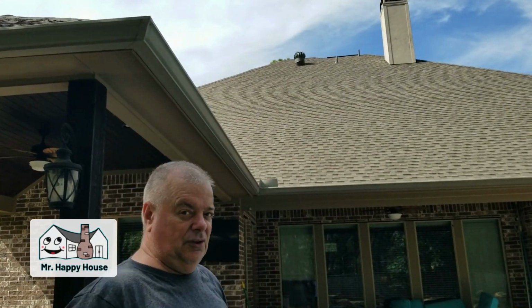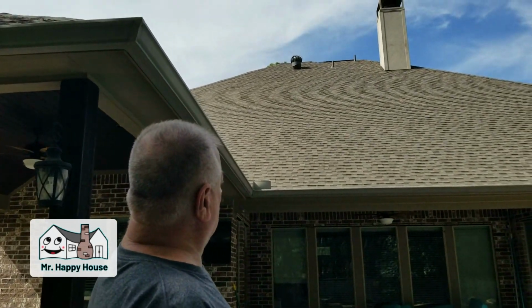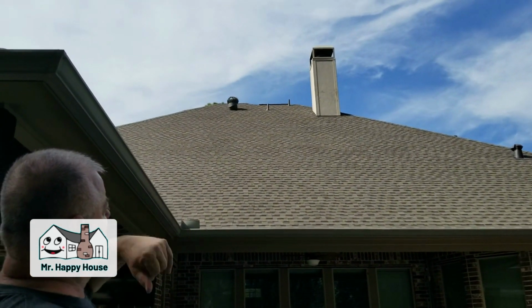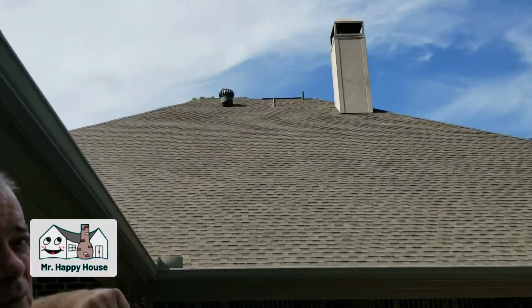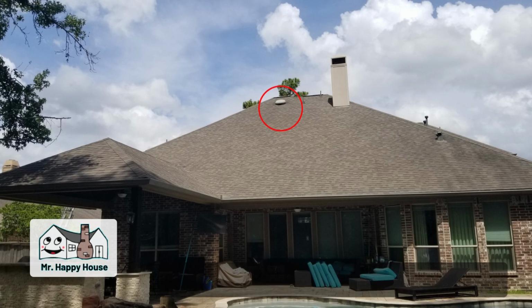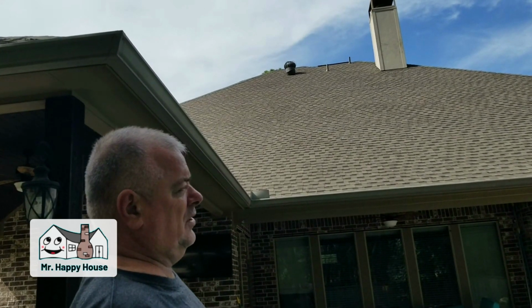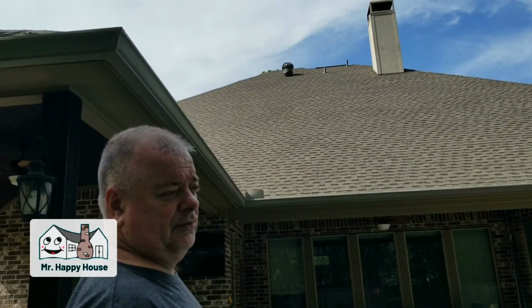Hi, we just did a new GAF Timberline HDZ roof, and as you can see, additional vents are really working well. I prefer the external bracketed wind turbines. It just keeps them in shape and keeps them from getting damaged.